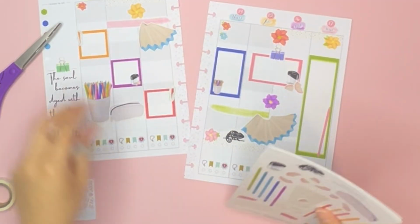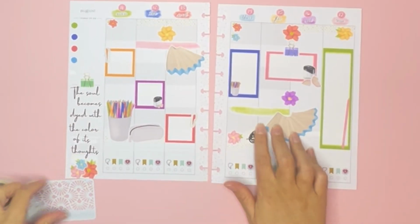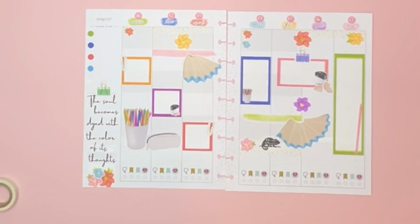Okay, and I'm gonna go ahead and take one last look here to make sure everything I need to be on the page for this week is here. And it looks like everything I need is on the page. So I think that this spread is ready for a week of catch-all planning.